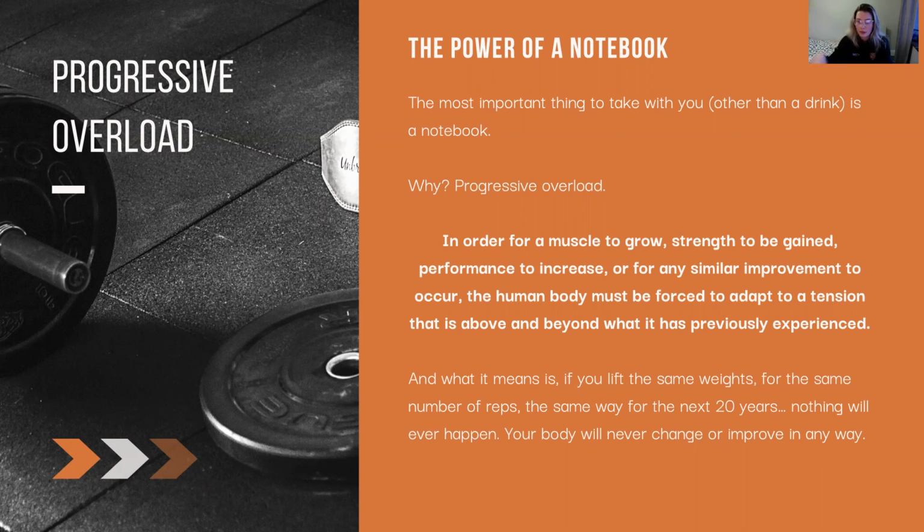The whole point of progressive overload is that you are trying to put your body under a certain force, so it has to adapt above and beyond what it has previously experienced, and that is where you gain strength, you gain muscle, and obviously, you're burning more calories because you are increasing how difficult everything is for you to perform in each set. So a notebook, log all of your workouts, log the weights that you did, how many reps you completed. You might even want to put notes in there, but this is literally the most important thing.